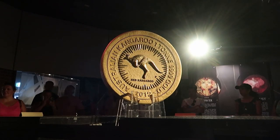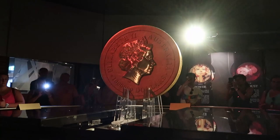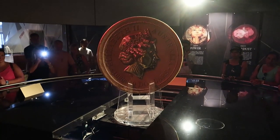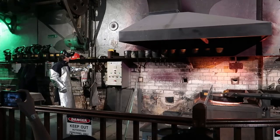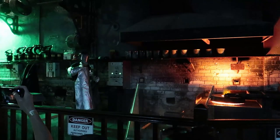It weighs 1 metric ton and has a face value of 1 million Australian dollars. But the real value is, of course, the gold value, and that is 60 million euros. And when the coin is not on display, it sinks down in its own safe. And this is the highlight of the tour, a live gold pour, where they pour a gold bar.